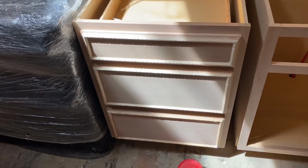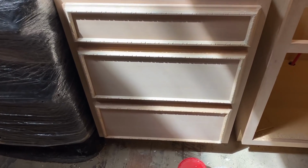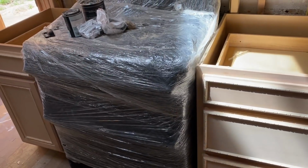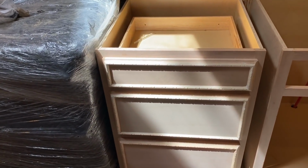So this is what they look like trimmed out. It's looking pretty good. It's gonna be really neat because these here sit up a little bit and then those sit down. I think it's gonna give a nice contrast to these builder grade cabinets.